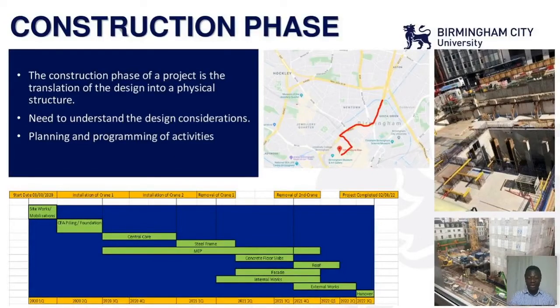So at the design phase, they would have thought of, okay, let's do this kind of foundation. Let's say that let's do piles. Okay, great. How does that impact on how you build? At the design phase, they would have checked what is the strength of the soil, what is the holding capacity of where we're going to build it. So at the construction stage, you need to understand the design considerations and now translate them into activities.